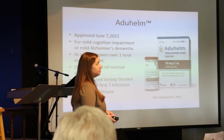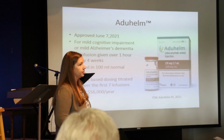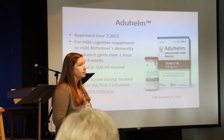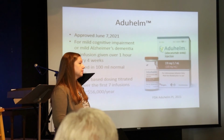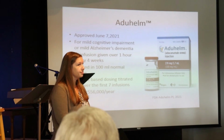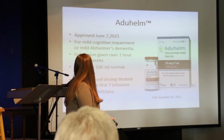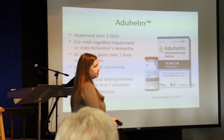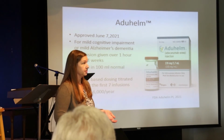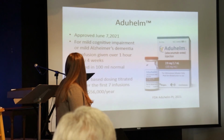It is an IV infusion, so it is an injection. You have to give it over an hour in 100 mLs of normal saline, and you have to give it every 4 weeks. So it's not the easiest administration for a medication. It starts with weight-based dosing, and then you titrate it up over the first 7 administrations, so basically the first 7 months of doing this medication.